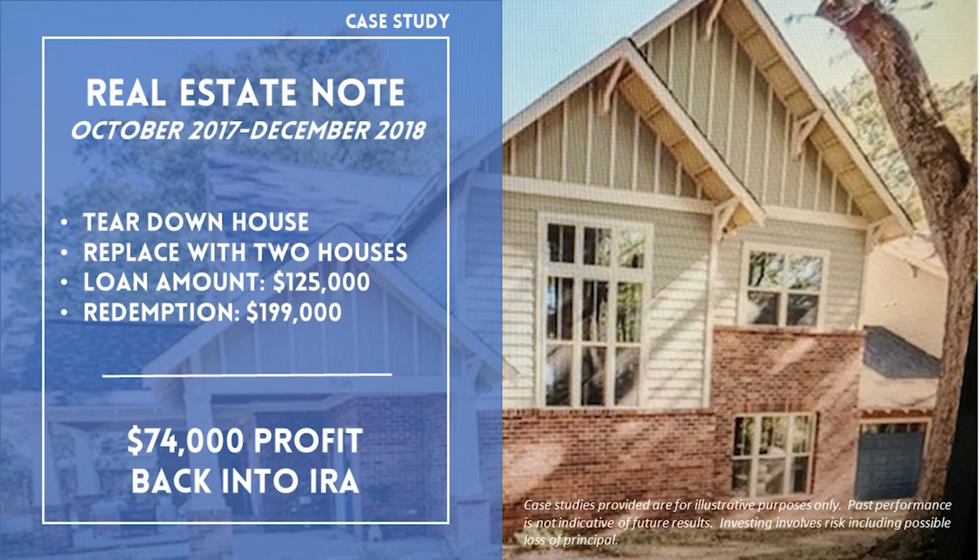Second deal, simultaneously, Mark had an opportunity present itself when he was at this real estate investor group. There was a home builder that was looking for financing to acquire 2 lots, tear down the properties on those lots, and then build 2 new homes. And so Mark made a $125,000 loan from his IRA to that home builder. In other words, his IRA, the asset, was a promissory note.